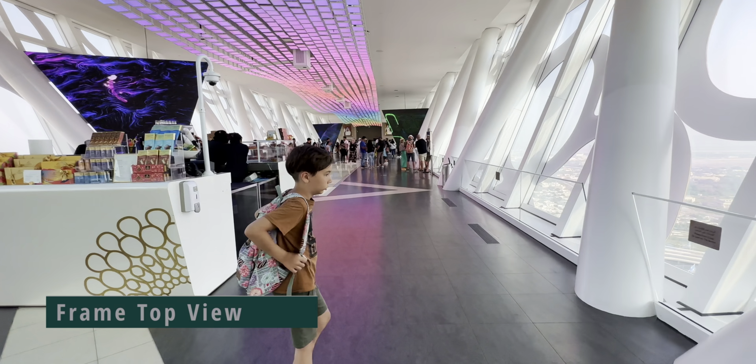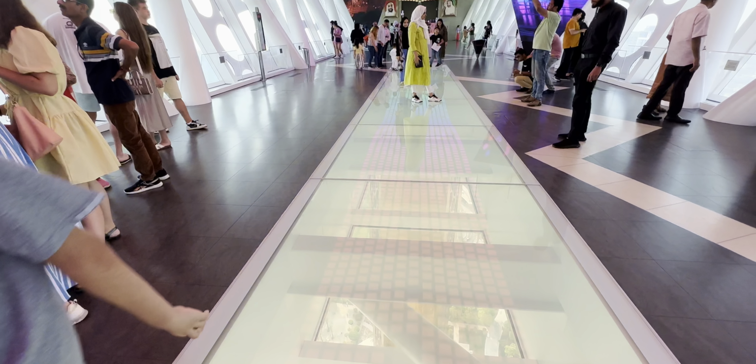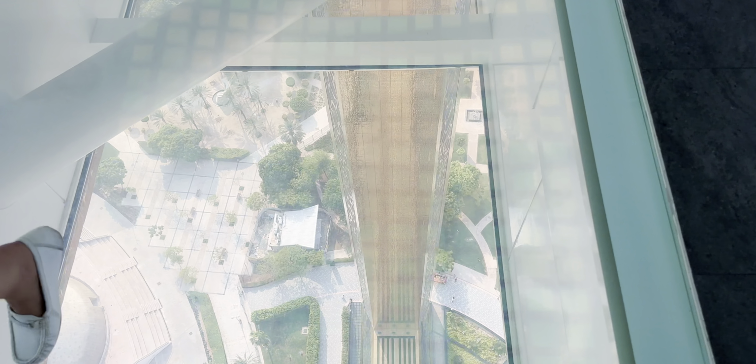As you enter, you will see the huge glorious passage with a range of colorful lights at the top and the glass walking bridge for the walk. Walking on the glass bridge at the height of 150 meters seems to be a thrilling experience.